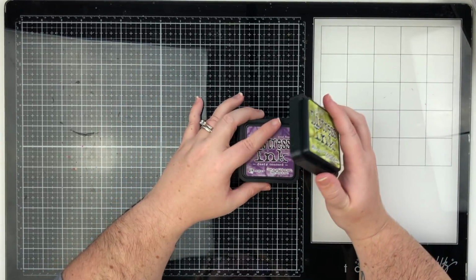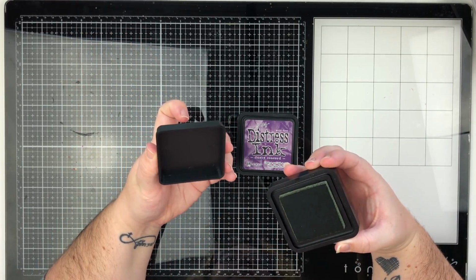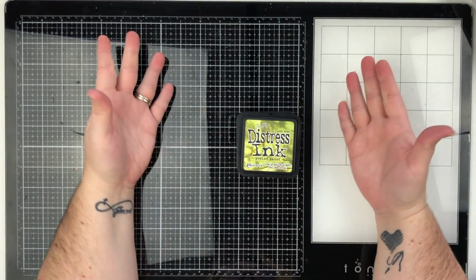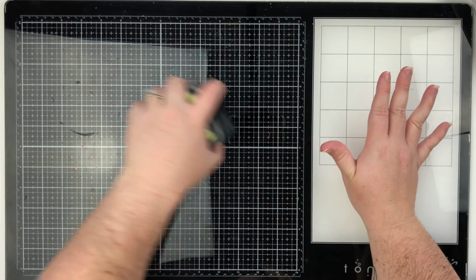So I have a whole drawer full of these. I don't want to get rid of them, right? Because I purchased them, but I don't use them. So maybe I should put them online and sell them. But they're just not something that I pull for at all.